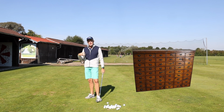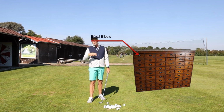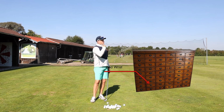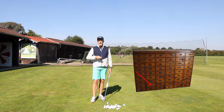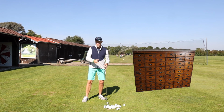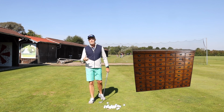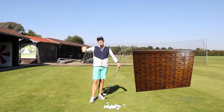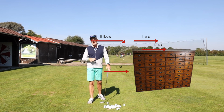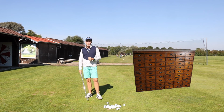And imagine that in each of these drawers is a physical ability. When your brain is given a job, it will look through this cabinet and say, okay, I need this one and this one, this one and this one. And if you do the same thing every time, it will start to use the same drawers in the cabinet every time. The problem is, of course, when you're making a swing change.